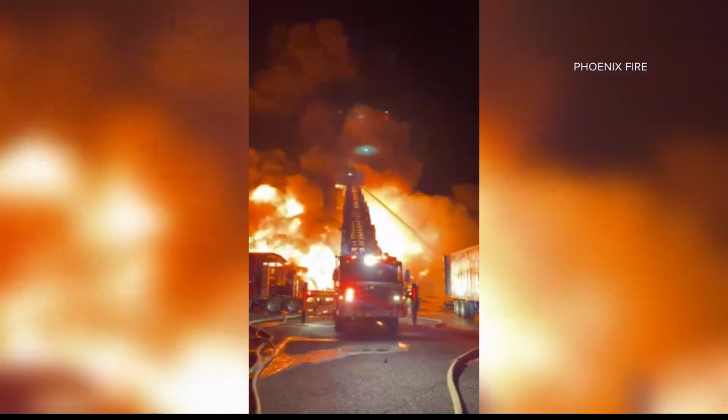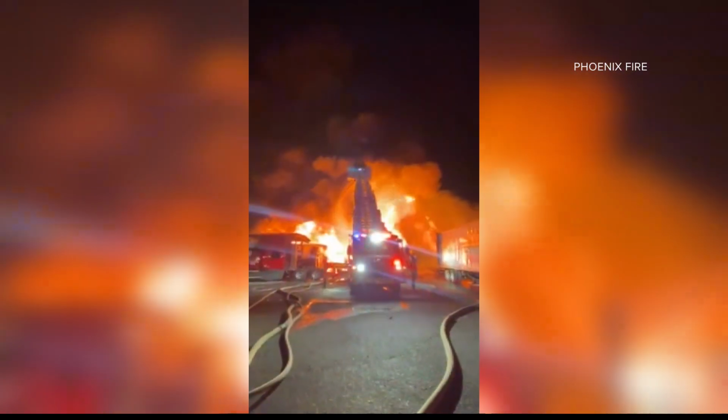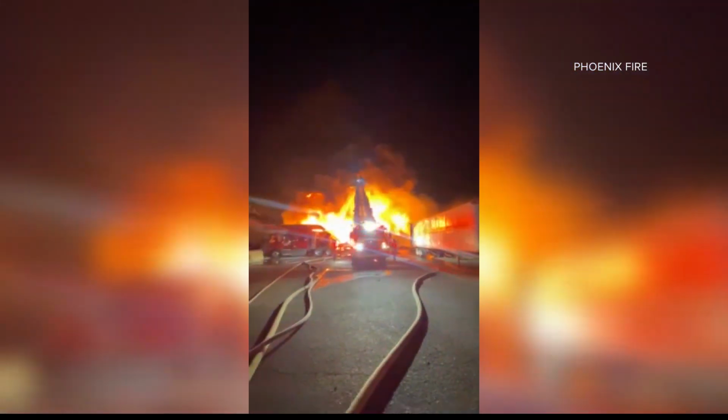We're told it did make its way into a mulch yard alongside the property, but didn't spread to any other buildings. So far, Phoenix Fire Captain Scott Douglas tells us the main body of the fire has been controlled. Again, crews mopping up hot spots right now. And for the cause, that's still under investigation.